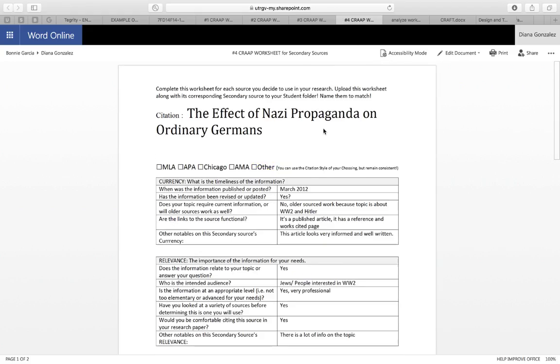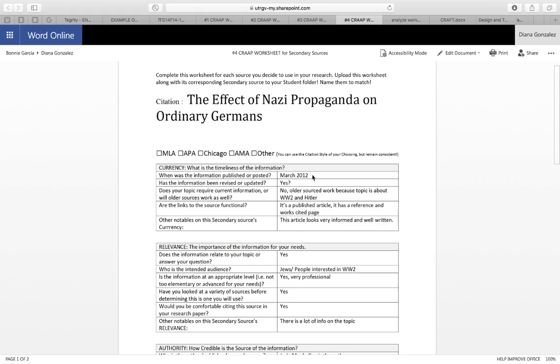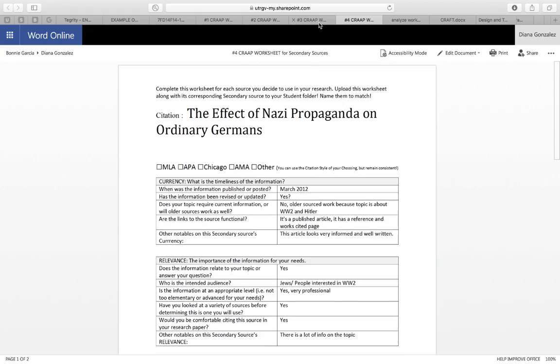Which is something we don't usually do in English classes. You just pick a secondary source, you don't even read it most of the time, you don't even know what it's talking about, who wrote it, if it's credible or not. You just go with the flow, right? So this was really helpful.